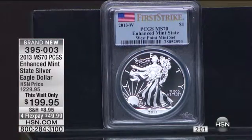And the reason I do this, look, we primarily sell Annex coins here because Annex first day of issue. So this is a PCGS First Strike, and lots of people sell First Strike out there. Annex first day of issue is exclusive to HSN. You can't buy it anywhere but HSN. ICG first day of issue is exclusive to HSN. You can't buy it anywhere else.